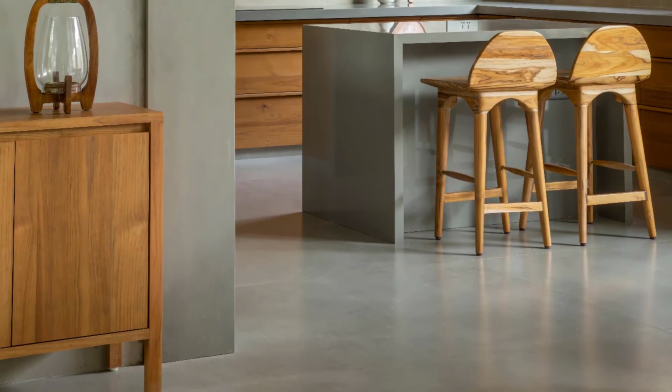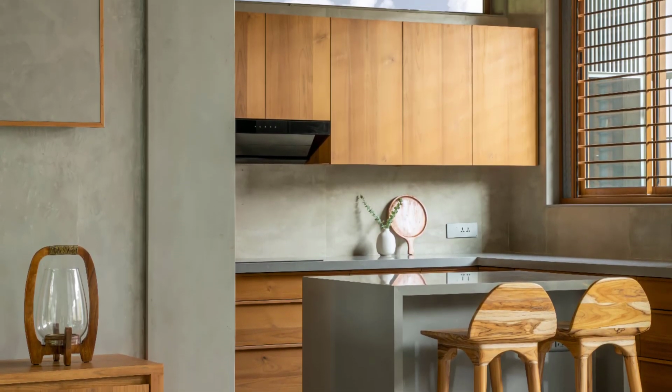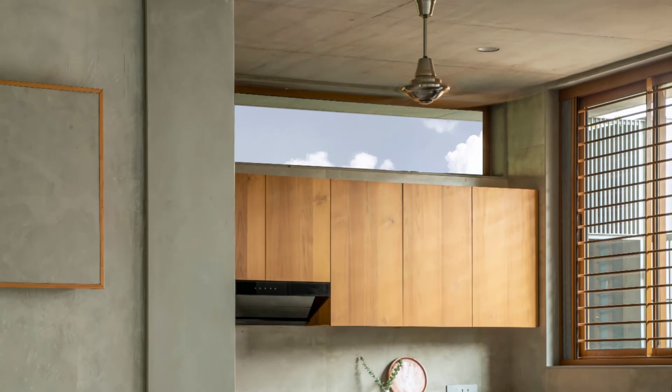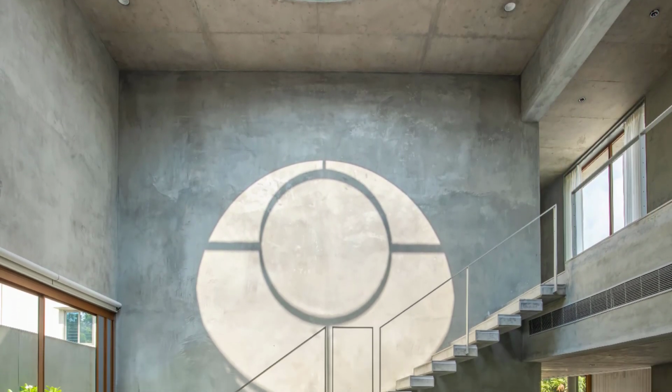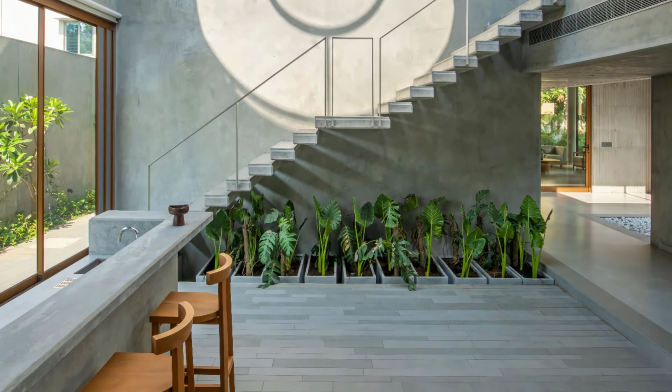While the house embraces a modern aesthetic, it also incorporates sustainable design principles. The use of natural materials and the emphasis on natural light and ventilation contribute to a healthy and eco-friendly living environment.